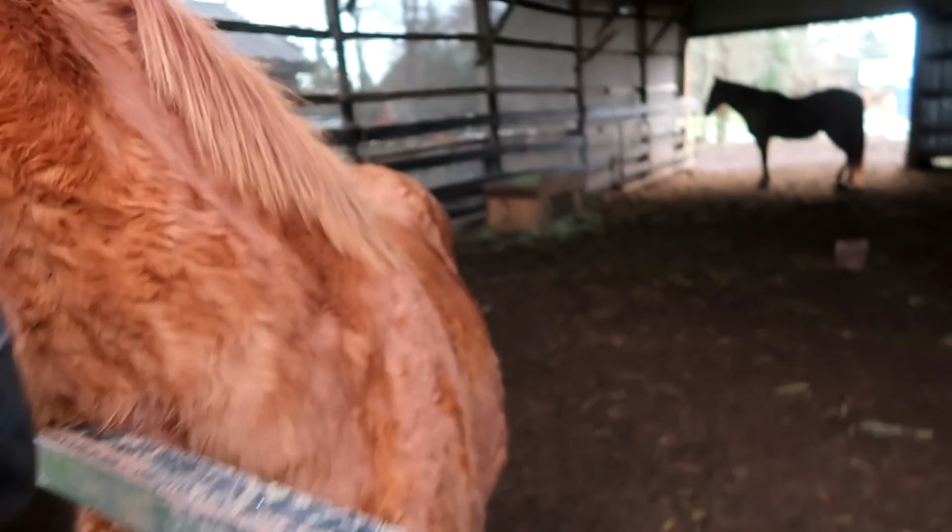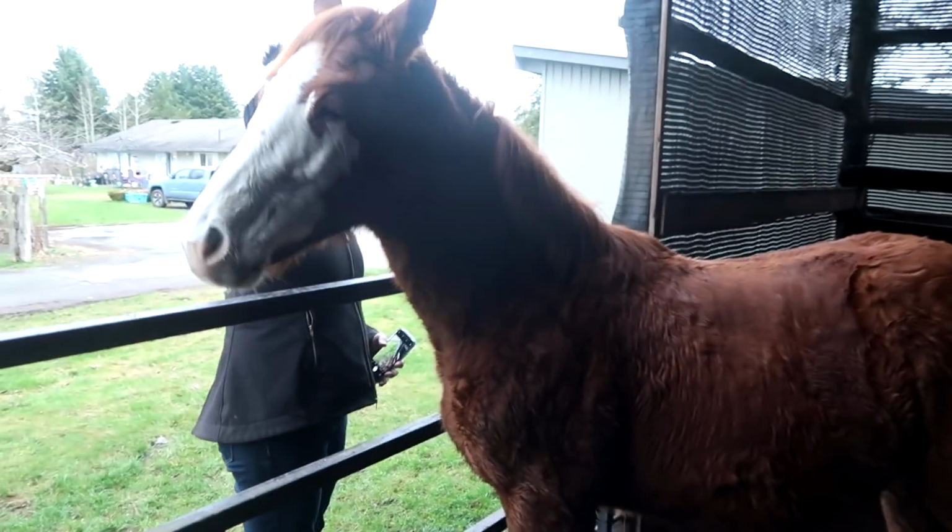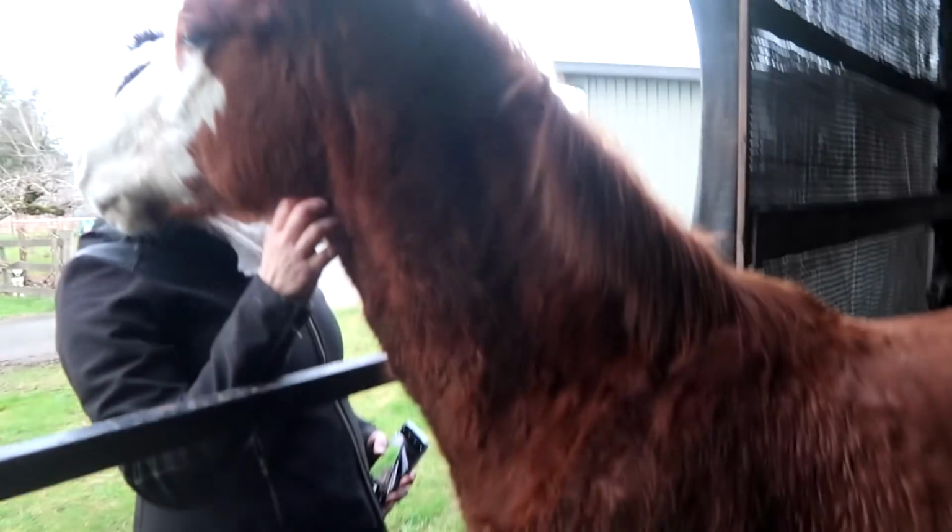Oh, Bubba's also. So we also found another marking on Banksy, which we might not be able to see in here. But he actually does, in fact, have a belly spot right by his belly button. And yes, horses do have belly buttons because they have umbilical cords. Any animal with an umbilical cord has a belly button. But yeah, you can see it kind of right there.